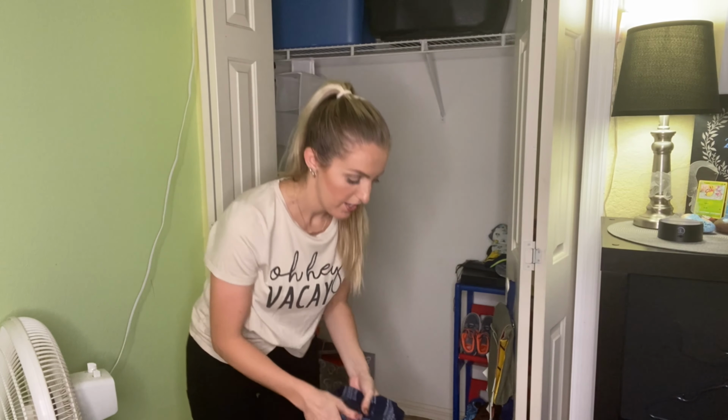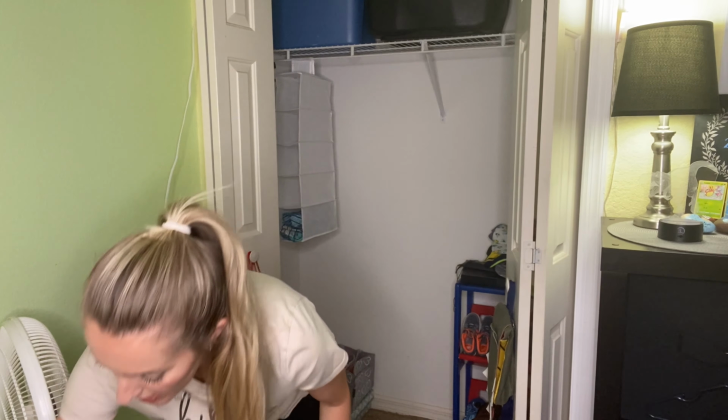I'm gonna make a pile of stuff that he's outgrown. So literally the first shirt is 2T, doesn't fit him. I'm just gonna set it aside.